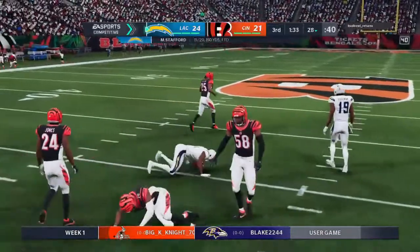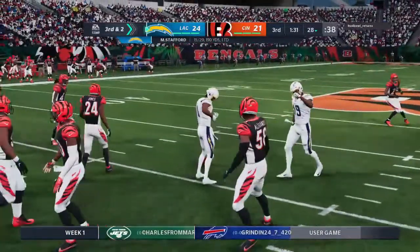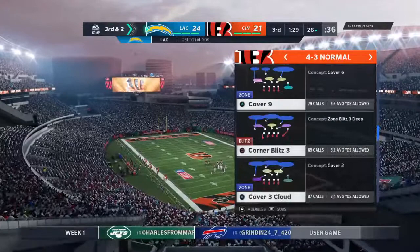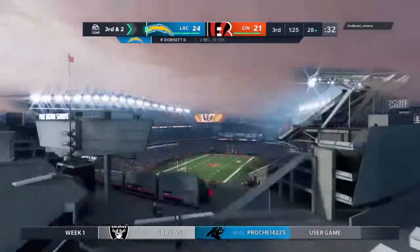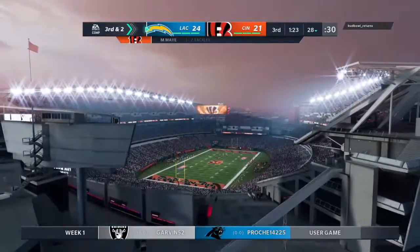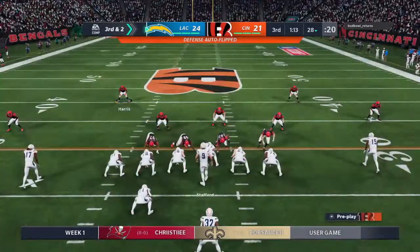And he'll be brought down here at the 28 by the wide receiver. A lot of times these plays, they either go for nothing or they go for big yardage. And here, they got to the outside, turned it upfield, and ended up getting a nice little gain out of it.